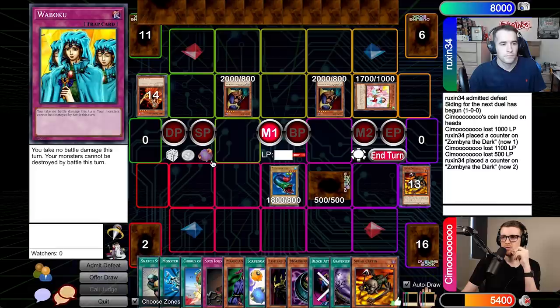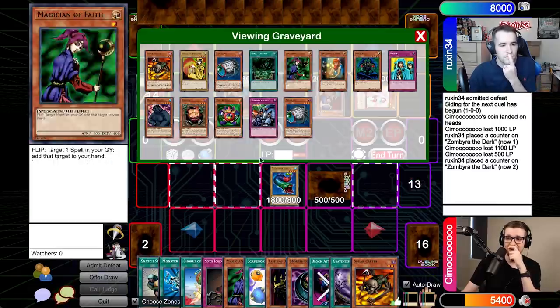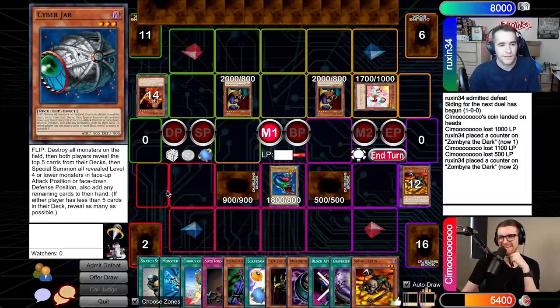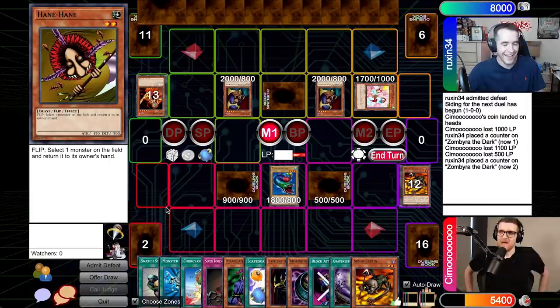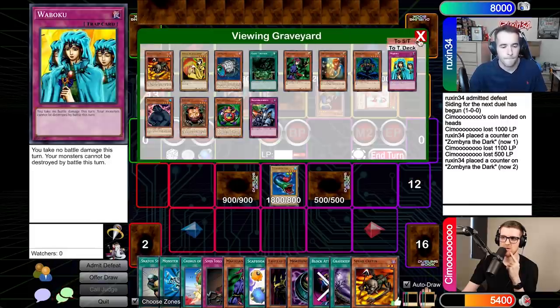So we both get to pick a card to either special summon face up in attack or face down in defense. Okay. So the question is, what do I want to grab? Face down defense. Not going to lie, I kind of like the Cyber Jar again. Are you kidding me right now? I'm going to special summon the Hain Hain face down. That's not bad. Seems to make sense to me. Ugh. Okay. So we've got that.